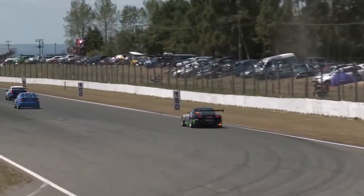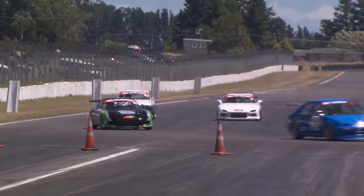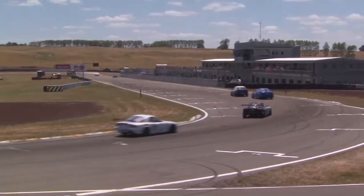Don't do anything unexpected. Duffin clears the slower traffic without too much problem. Brett Killip does the same. They come into the complex now. Duffin heading for the checkered flag this time, so we're on the last lap. Final race of the SS2000s here at Taupo, their summer series, round number 4.